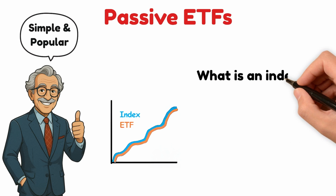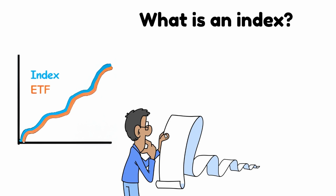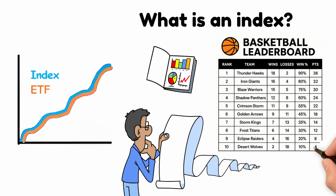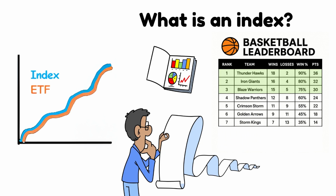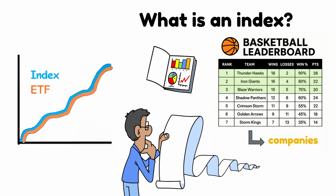But what exactly is an index? An index is basically a list or a group of companies that represent a certain part of the market. Think of it like a basketball league leaderboard. The best performing teams rise to the top, and weaker teams fall off the list. It's always changing based on performance. In the same way, an index is continuously updated to reflect the strongest or most relevant companies in that part of the market.